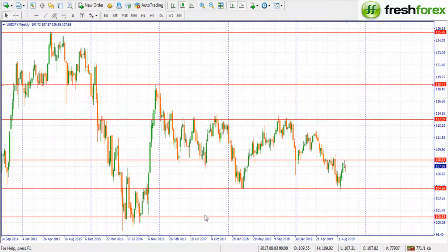The ones which have done the first one, the second one, the third one, the fourth one, the fifth one, and the sixth one. So anytime the price approaches any of these levels, that will give us a good place to look for a trade from. If price comes to any of the levels which I've drawn, that will give us the best place to look for a trade from.